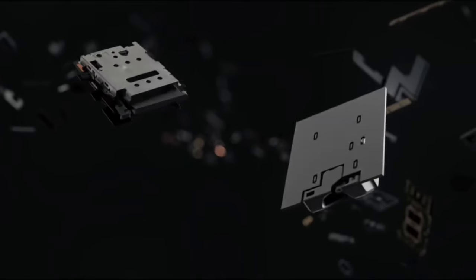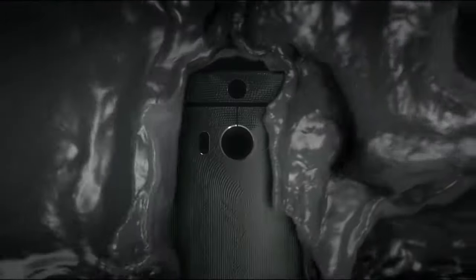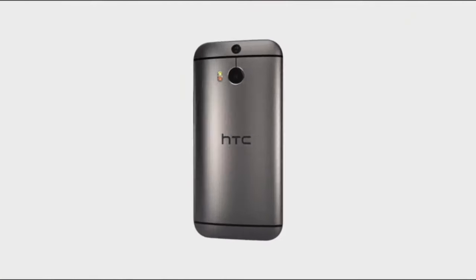First things first, let's talk about the build quality. The HTC One M8 boasts exceptional craftsmanship with its aluminum body that wraps around the device, giving it a sleek and modern look. Even by today's standards, if someone were to show you the back of this phone, you might mistake it for a more recent model than a 2014 phone.